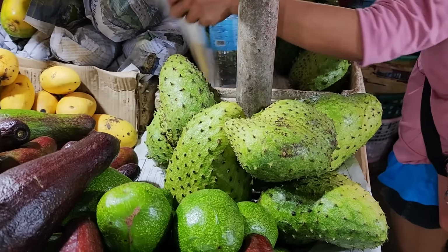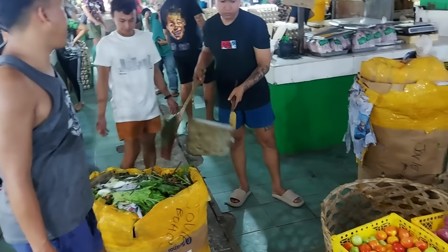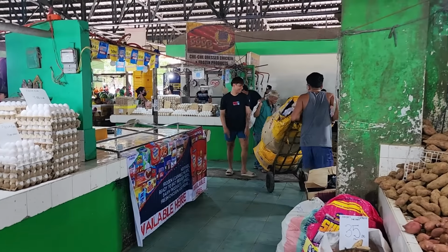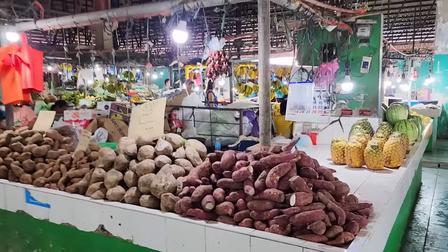No idea. And this is why this market is so clean, because guys are cleaning the whole time. They're cleaning up, and so it's a really clean market. Place is super clean, but check, the guys come around and they cleaned it all up. Awesome. The unsung heroes of the market. Yeah, this is why it's so clean.